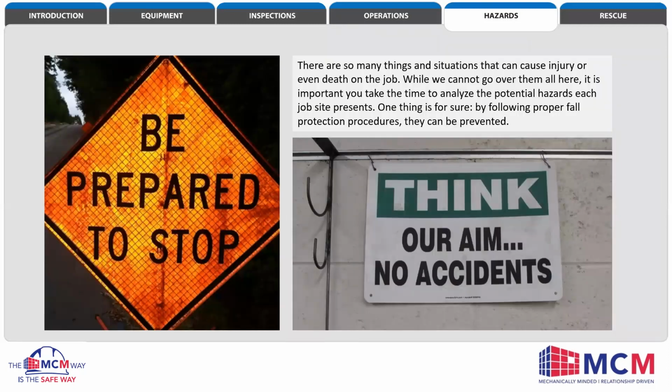There are so many other things and situations that can cause injury or even death on the job. While we cannot go over them all here, it is important to take the time to analyze the potential hazards each job site presents. One thing for sure, by following proper fall protection procedures, they can be prevented.